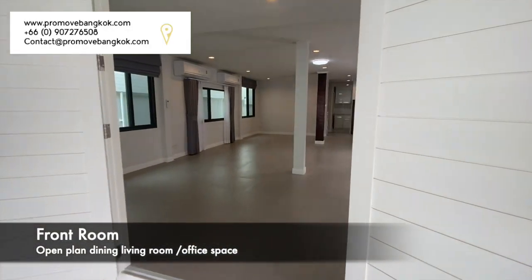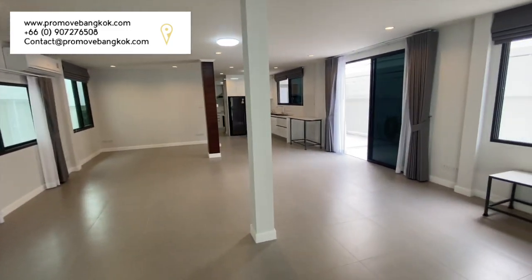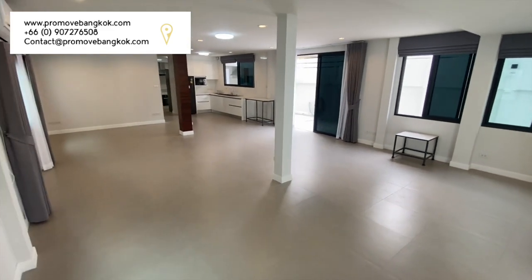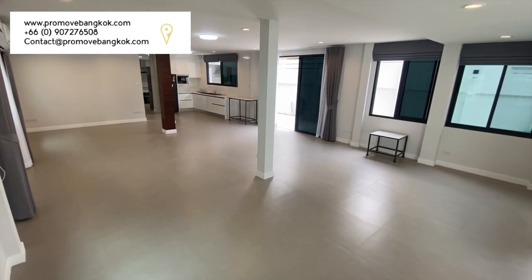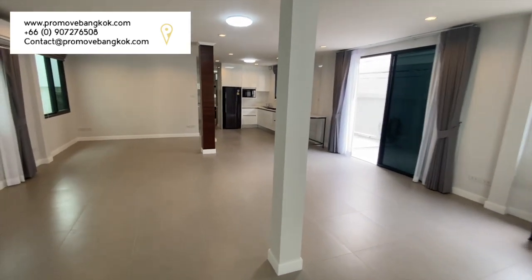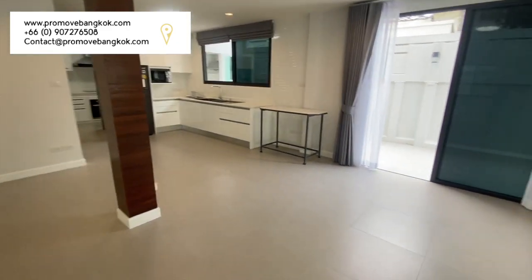Through the main entrance we enter into a large open plan home office or front end living room. It's connected to a pantry which is fully equipped and has plenty of windows allowing in lots of natural light. There's also a door leading out to the outside from the side of the property.